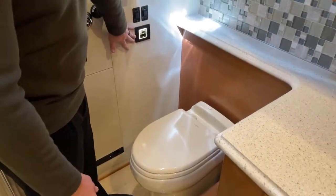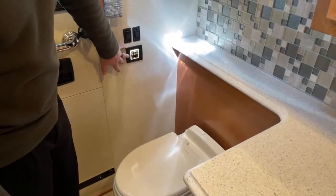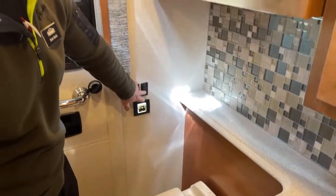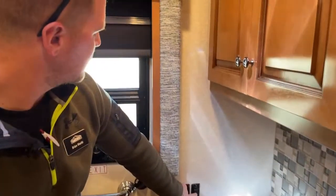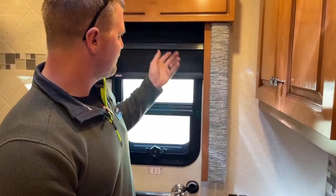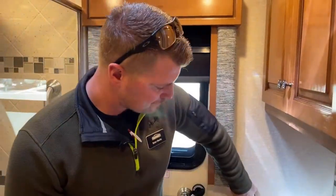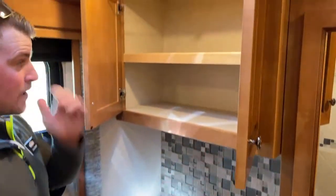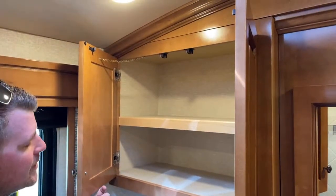Right here, we've got the electric flush mechanism for this toilet as well as the shades for the bathroom. So we've got a shade and a day and a night shade. So kind of a good setup there. Dometic electric flush toilet down on the bottom. In this compartment, just a huge cabinet here. Would be great for toiletries.